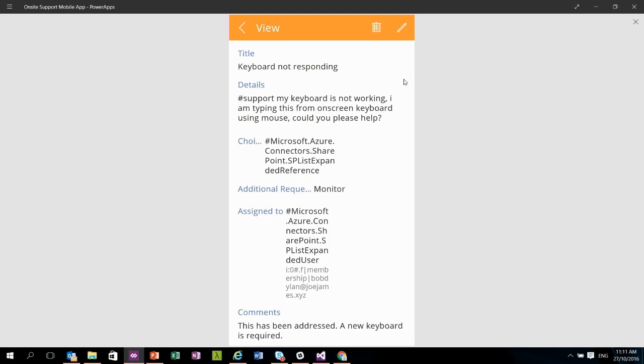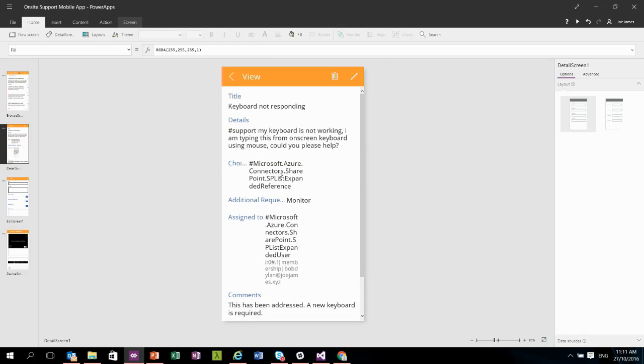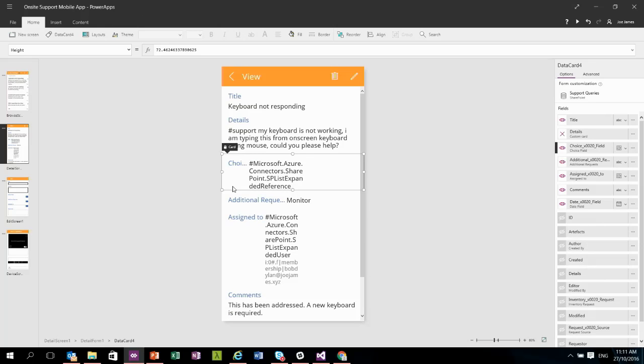Here, you see some of the data doesn't look meaningful. The choice field is showing Microsoft Azure connected SharePoint, which is not meaningful. We really want to see the data behind it, the data you saved in SharePoint. Again, it's easy. I click on that element. These elements are data cards. Each and every element you connect to a data source comes in as a card, and each card has its own properties, and a card can also contain multiple elements.